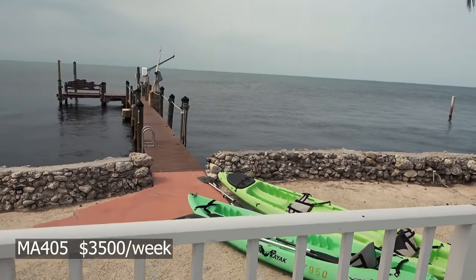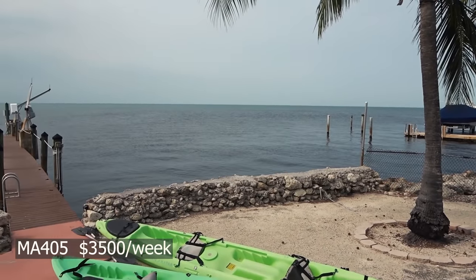So we're outside of this one now. Let me show you around out here. This is a pretty little setting. Look at that, right off the back porch.